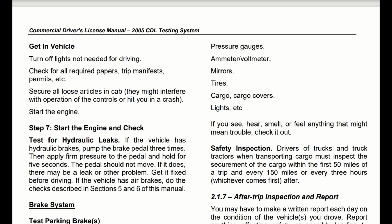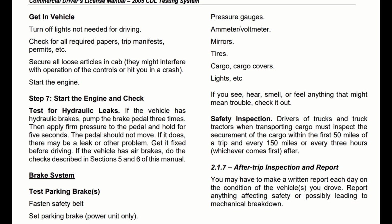Okay, get in your vehicle, turn off lights not needed for driving. Check for all required papers, your trip manifest, your permits, etc. Secure all loose articles in the cab. They might interfere with the operation of controls or hit you in a crash.